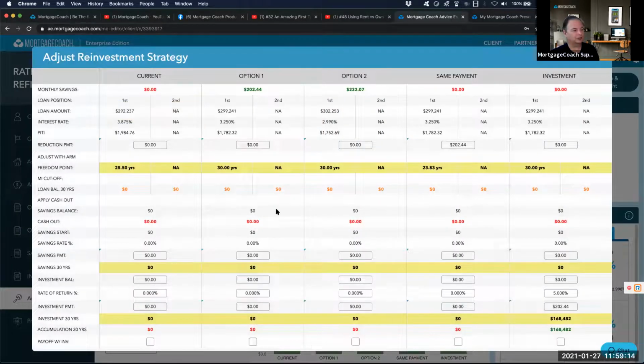Again, going to the adjust reinvestment strategy right here, $202.44, put in there on a monthly basis, not a lump sum like I illustrated earlier, and then whatever rate of return that either they or the financial advisor give. And you can see over 30 years, that's going to put almost $170,000 in their pocket.